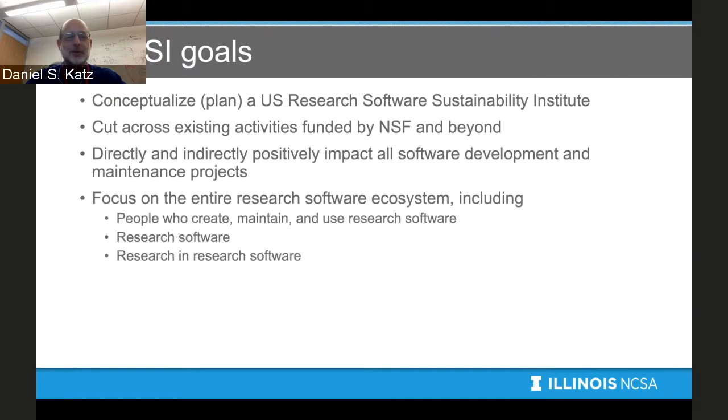We want to focus on the entire research software ecosystem, including three different things. First, people who create, maintain, and use research software. Second, the research software itself. And third, the field of research software, so people who do research about research software.